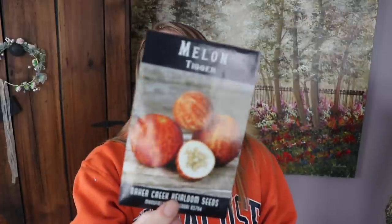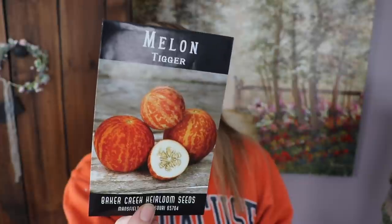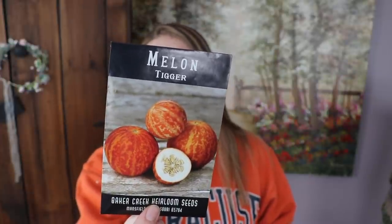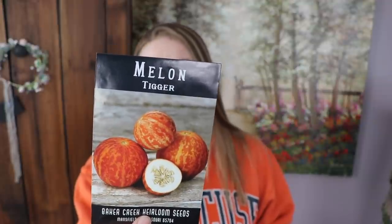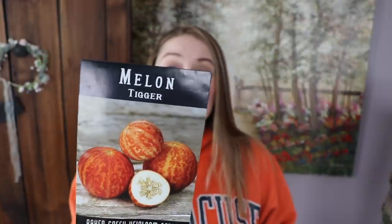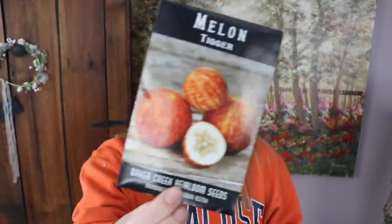Okay, so this is new to me this year. This is a melon called Tigger, and it's Armenian, and it is a vibrant fire red with zigzag stripes. Super excited about it. Apparently it's amazingly fragrant, and in dry conditions it produces a super sweet fruit. I had such great luck with the Kajari melon last year that I said, why not give this a try?